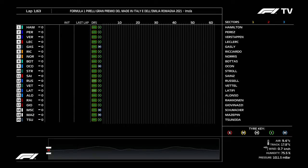Towards Villeneuve, Tamburello and Tosa especially, it absolutely chucked it down. Who's got full wets then? Pierre Gasly is on the full wet, so are Mick Schumacher, Nikita Mazepin at the back, and Esteban Ocon for Alpine, on the blue mark tyre. Everybody else is on the intermediate tyre.